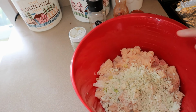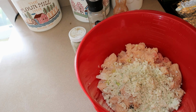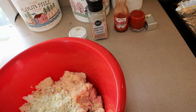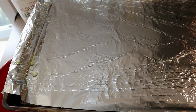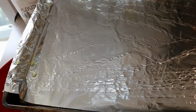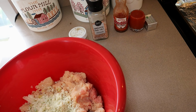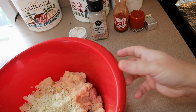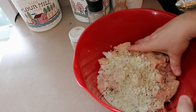So now what I'm gonna do is mix this all together, and I'm going to put it into 48 mini meatballs. Also, this recipe is normally something I do on my stove. I just cook them in a skillet, but because I have so many, I'm gonna do them in the oven. So I'm just gonna use this pan. I have the aluminum foil sprayed with cooking spray. I have my oven preheated to 400 degrees, and I'm just gonna bake them in the oven for maybe about 20 minutes. So I'm gonna get these mixed up and get them on the tray.